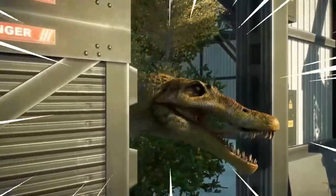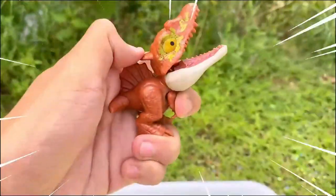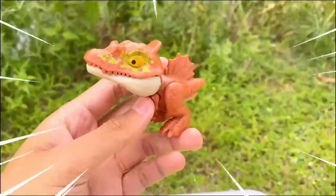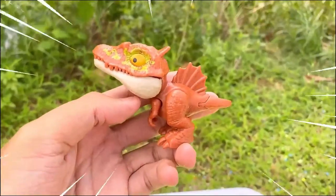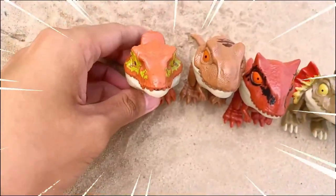ever existed. With its distinctive sail, which was composed of elongated spines, Spinosaurus is believed to have used it for various purposes, including thermoregulation, display, or even intimidation. It had a long snout filled with sharp teeth and powerful jaws.